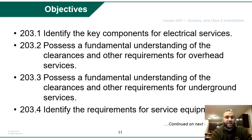We went over this in great detail in class. Make sure that you have it in your notes what those details are. Especially when we get into the fundamental understanding of clearances. Clearances with services is a big deal. Not only the clearances above, but also the cover for underground services as well.